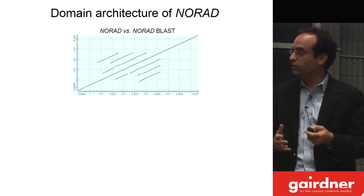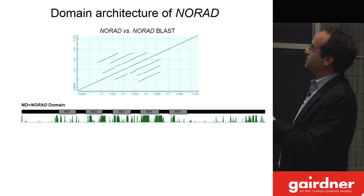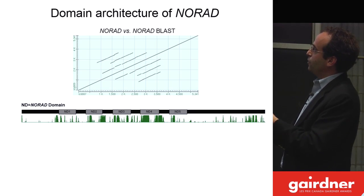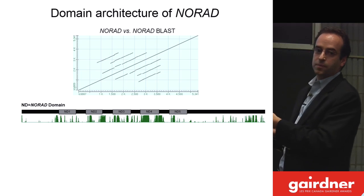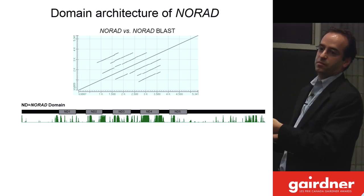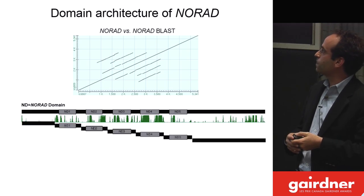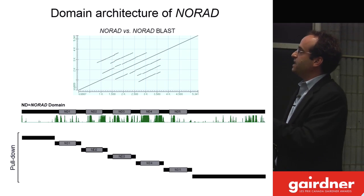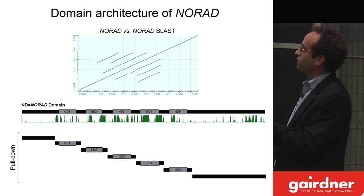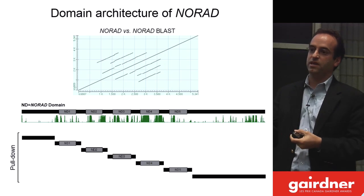And you can deconvolute this, and what it actually looks like is there is a domain, which we were calling the NORAD domain, which is repeated 5 times in the transcript. It's about 400 nucleotides long. And you can see that most of the conservation of the transcript is centered over these domains, although there is some additional conservation over here. We hypothesized that these domains are nucleating a ribonucleoprotein complex in the cytoplasm, and that this domain would represent a binding site for some key component of that.